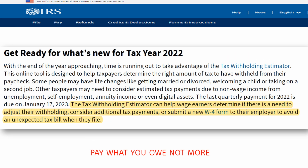The other thing you should do at the end of tax year, or even during the tax year, especially as we approach the end of this tax season for 2022, is use the tax withholding estimator on the IRS website. It can basically help people who are wage earners, W-2 earners, determine if there's a need to adjust their withholding and for additional tax payments or submit a new W-4 form to the employer to avoid an unexpected tax bill.